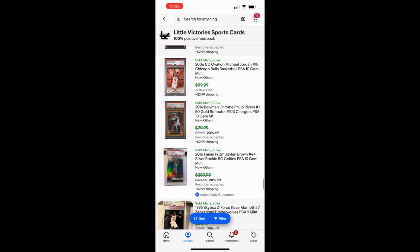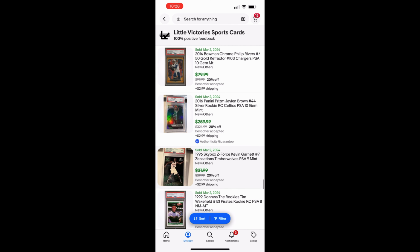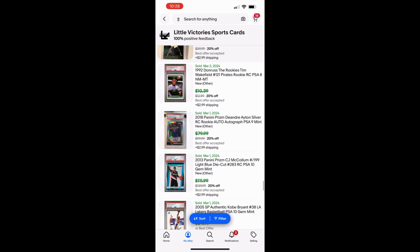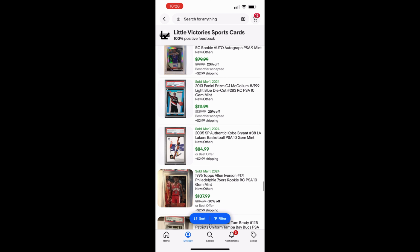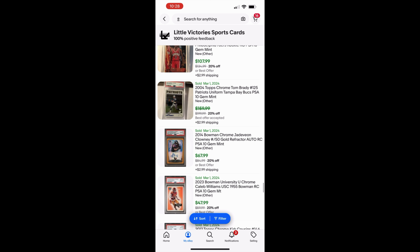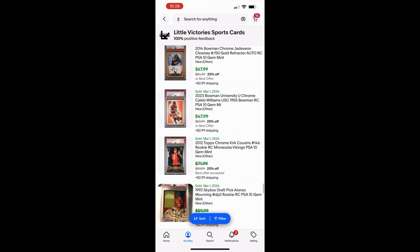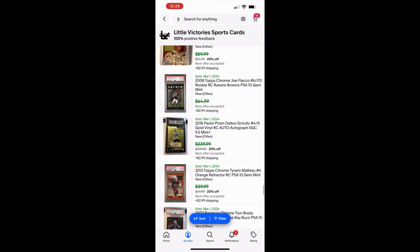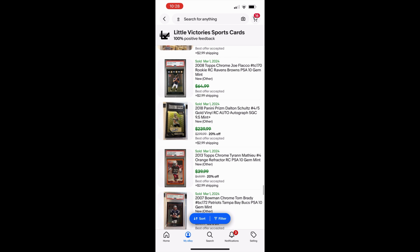The Phillip Rivers, the Jaylen Browns, Wakefield undergrade at an 8. Some Aitons, some McCollums, Kobe's, some more Iversons. Like I said, that card's been selling well. Iverson's been selling well. Clowney, some Caleb, and I think we're gonna round out. That Schultz is a cool card. I bought it already graded like that for $100, so I made at least 100 on that.